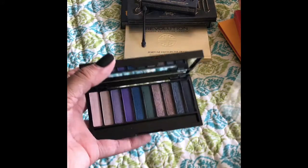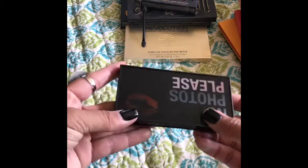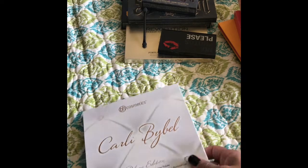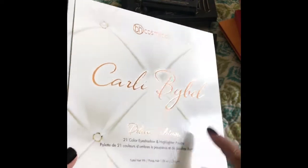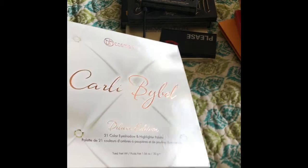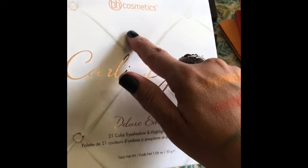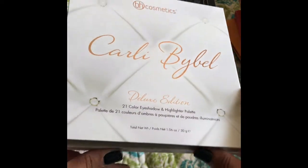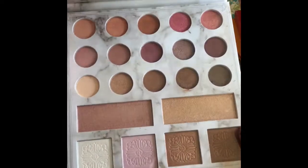I have some other Makeup Revolution shadows and I like them. Interesting. This is the Carli Bybel palette from BH Cosmetics. It's the deluxe edition. I actually got the original one because I love BH Cosmetics. I got the first one and I didn't like it. Later, I actually returned it. And they're fairly inexpensive, so the fact that I returned it meant I really hated it.